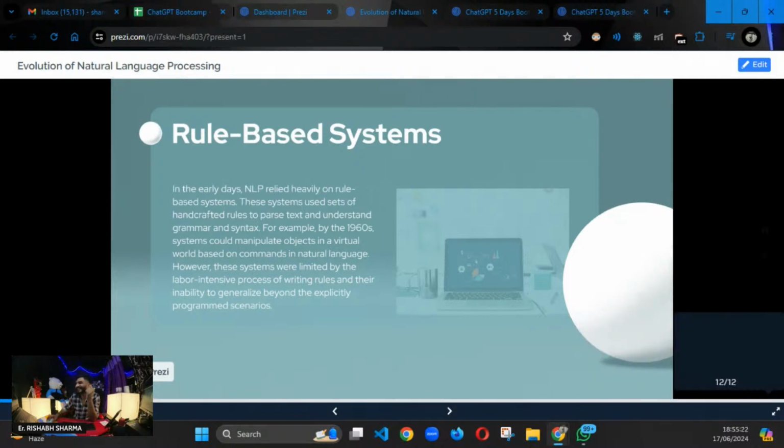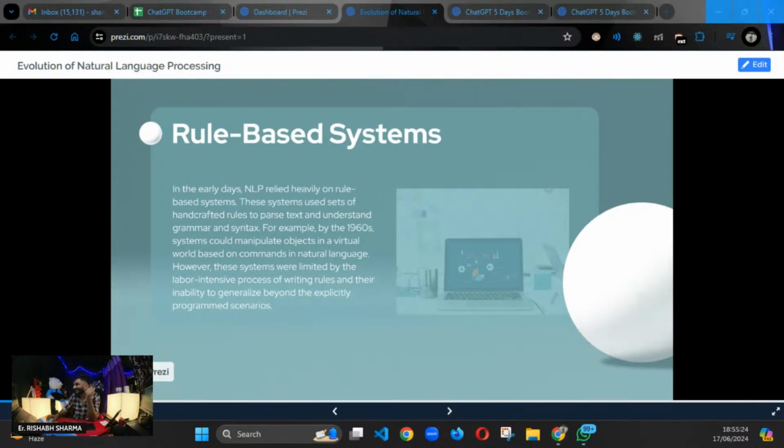WhatsApp message. Let me close my WhatsApp then. Okay, fine.